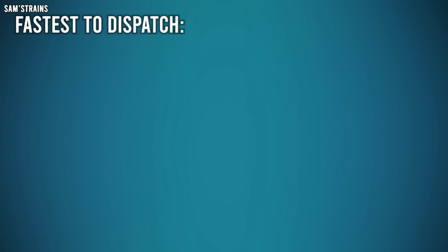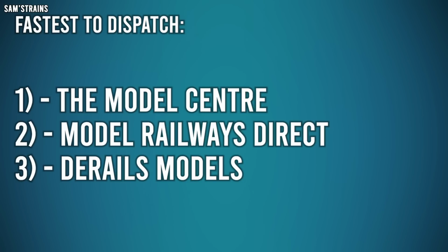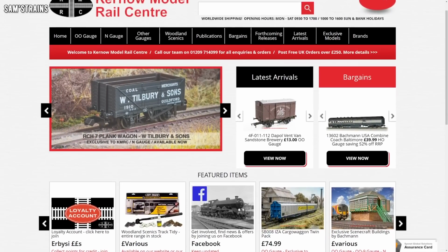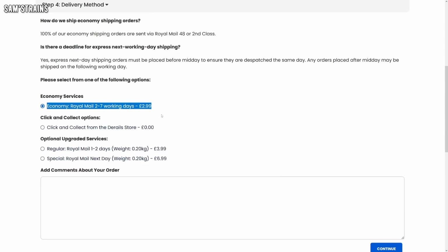So the fastest dispatchers were TMC in top place, followed by Model Railways Direct and Derail's Models in that order. All of these managed a next day dispatch. I think Kerno would have done too under normal circumstances, and I want to give a special shout out to Derail's for charging £1 less on postage and still getting it to me pretty quickly. Like I say, I did repeat this test again the following week to give Kerno another chance and also to get a second data point for the other retailers, and I'll talk about how that went in just a second.